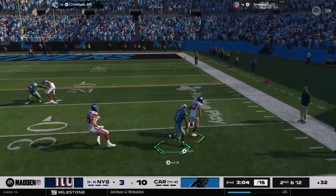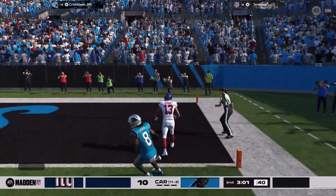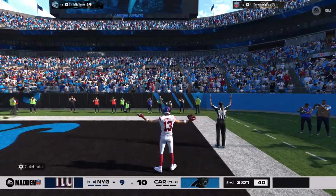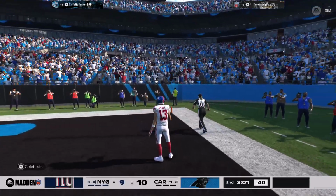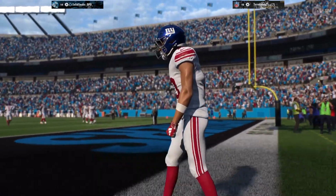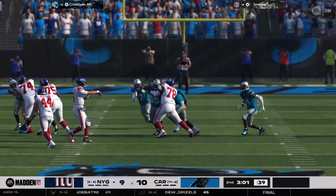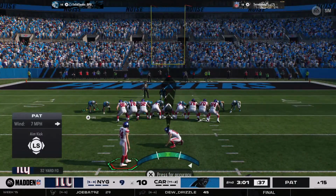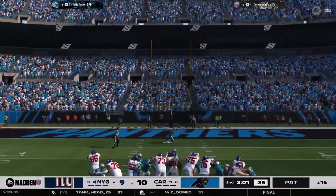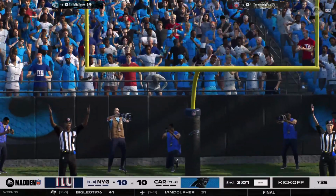A rare misstep on that last play because the drive has been strong, but now it's 2nd and 12. That's out quickly to Hyatt. And all the way in. Touchdown, New York. Jalen Hyatt, 31 yards. And the Giants are an extra point away now from tying this ball game. Now Cade York for the extra point. And he'll put it through, and that evens us up at 10 apiece.